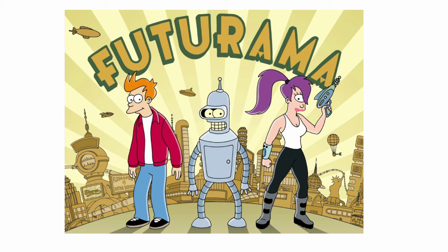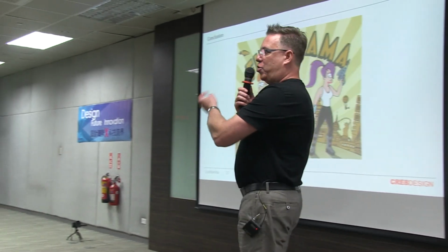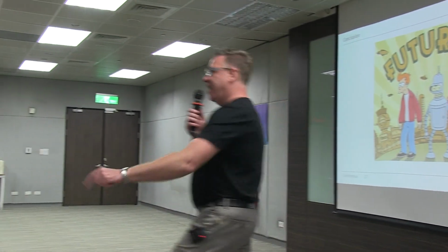Is 3D printing going to revolutionize the world? You bet it will, but not in the Futurama, I'm going to print things at home and I'm going to make my own spoon kind of way.